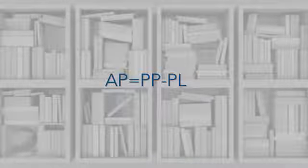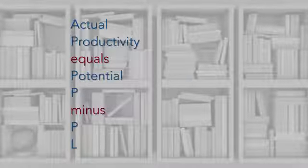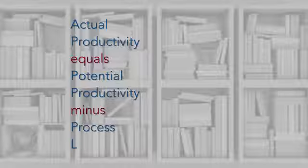Most teams underperform. In fact, the research tells us that no matter how many talented individual people you have, as a group, they will often fail to reach their potential. The late teamwork scholar J. Richard Hackman summarized this with a simple, powerful formula: AP equals PP minus PL. What that means is a team's actual productivity equals its potential productivity minus process losses.